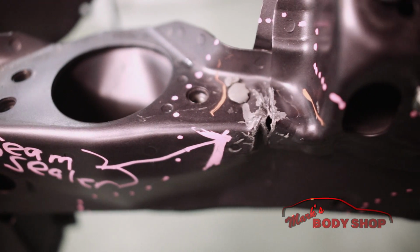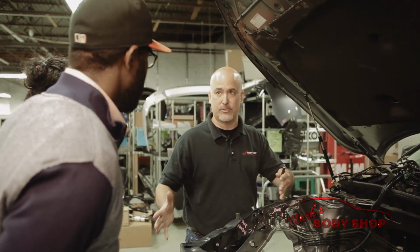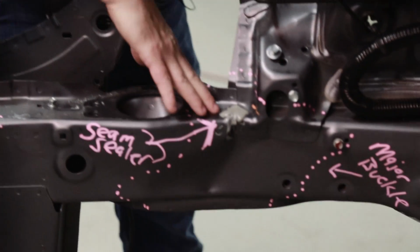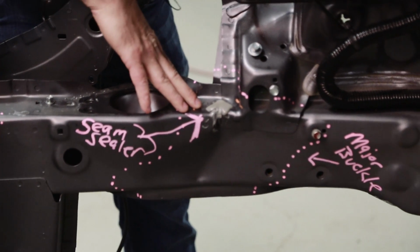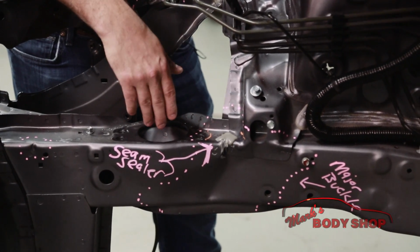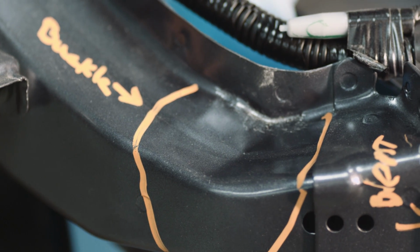This buckle, this frame rail is engineered so when you have a front impact to absorb the energy and to redirect it around the passenger compartment. The problem is if this frame took another impact, like the one you had this time, there's nothing structurally there to absorb the energy. So the engine could just go into, everything could go into the firewall. What we found was pretty much the entire front inner structure of the car was compromised.